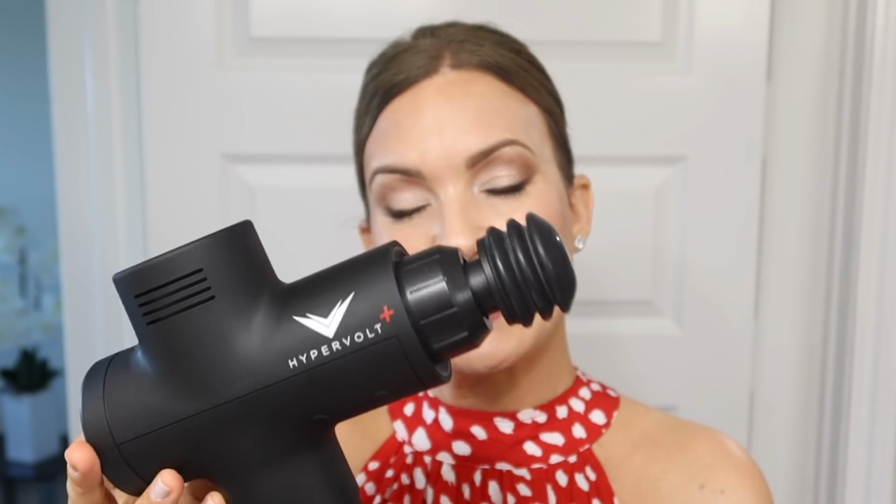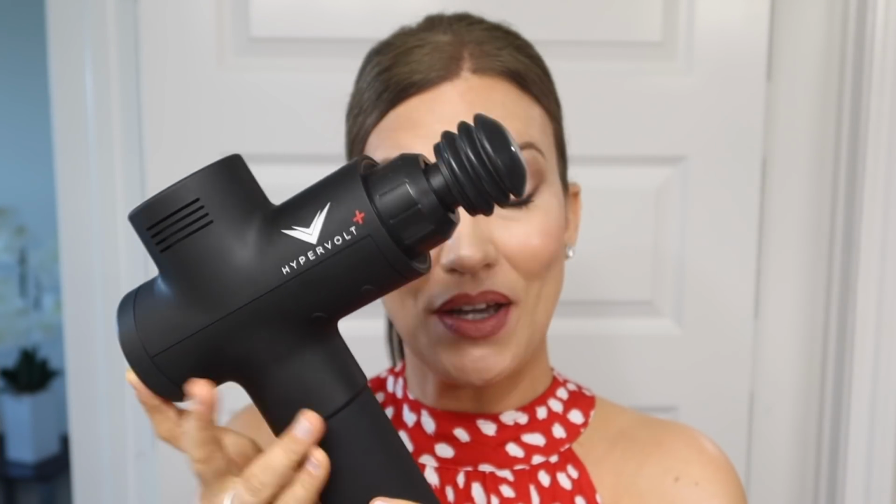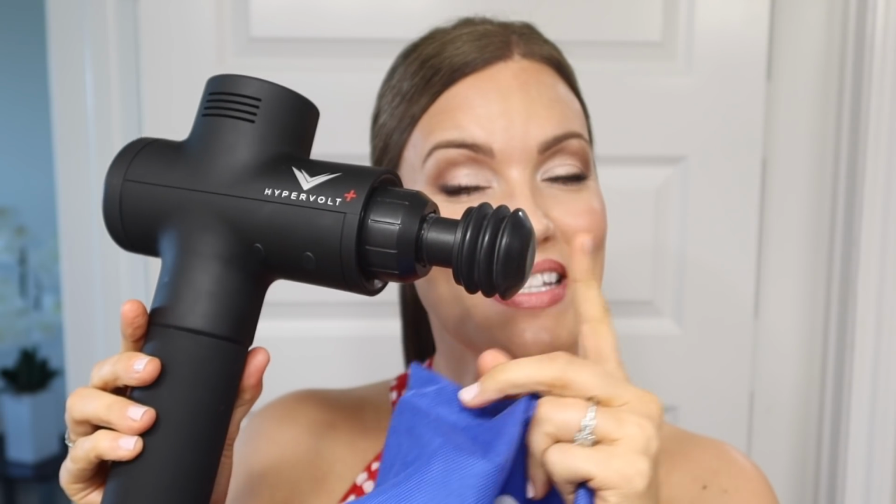This device right here is called a HYPERVOLT, and my husband purchased this maybe a year or so ago. We absolutely love it. This is great if you work out, if you have any body aches or pains. We especially love this if you put it on the bottoms of your feet. It will just kind of vibrate all the way up to your body. So even if your lower back or your legs or knees are aching, if you put this on the bottom of your feet, I mean, this is like going and spending $100 and getting an amazing massage.